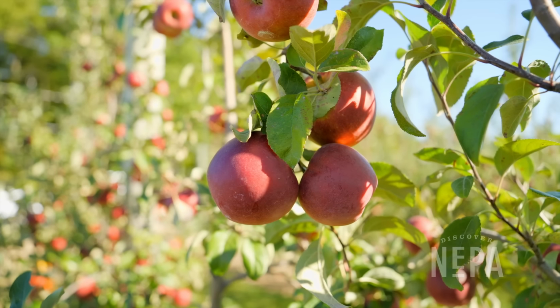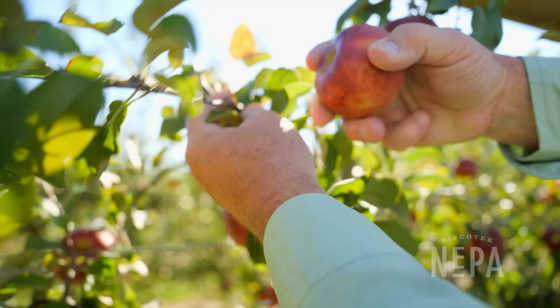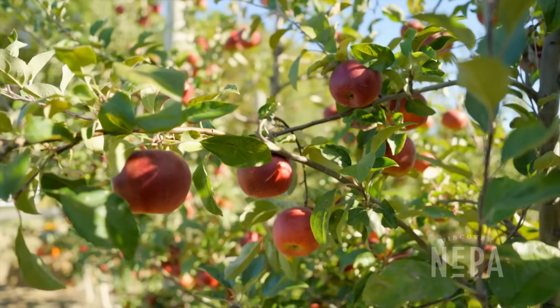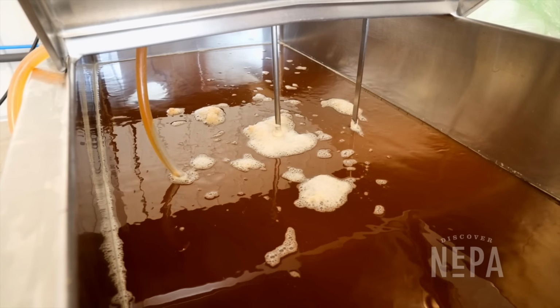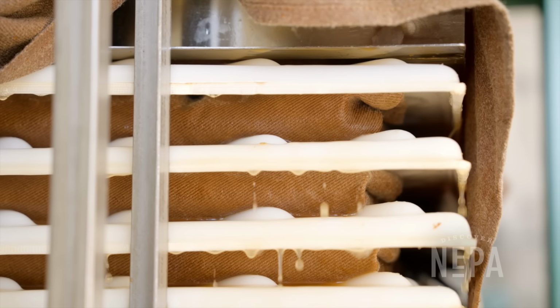The apples are ripe and ready for the picking, and you can choose from 20 different varieties. And the apple cider is fresh off the press.